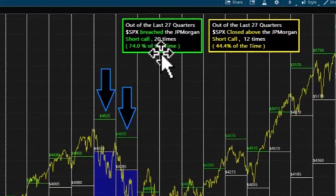It breached the upper call 20 times. Now, it didn't necessarily stay there. Out of the last 27 quarters, the S&P closed above the short call only 12 times. So out of 27 quarters, it actually closed above.